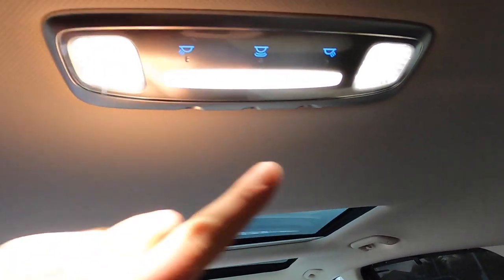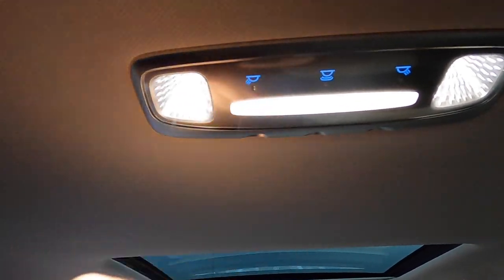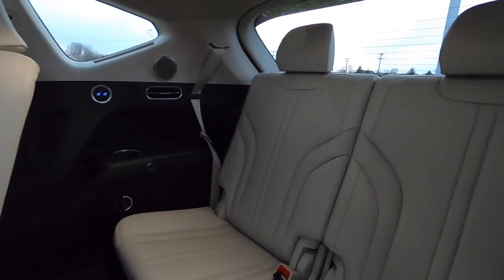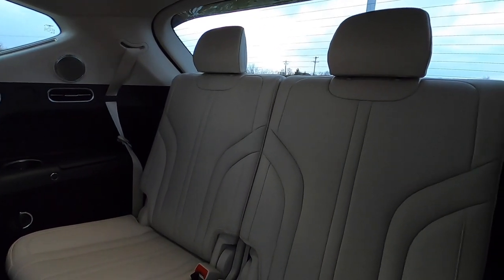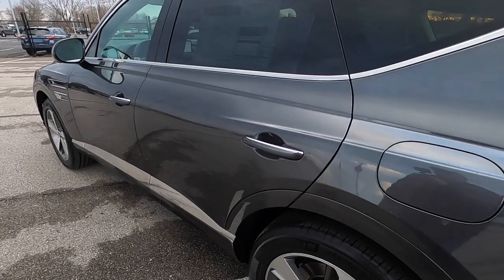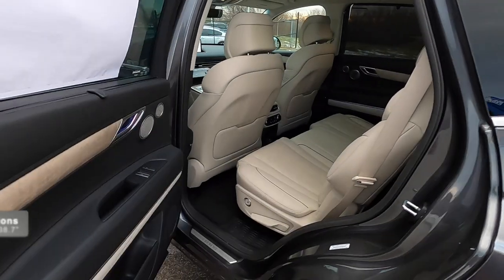And overhead, passengers have their own reading lights back here. It's a very nice touch. Despite how small and cramped it may look, the seats actually use really nice materials. They are perforated leatherette, with highly adjustable head restraints. All right, now let's take a look at the second row seats.